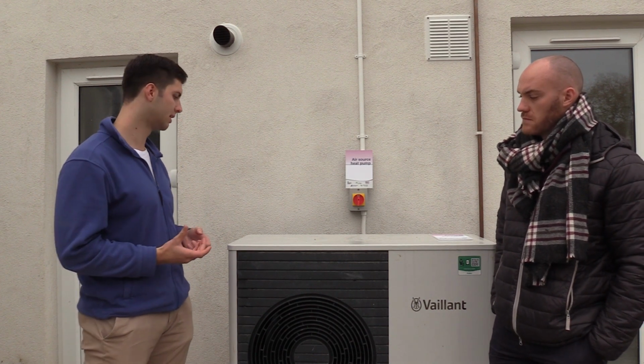A gas boiler is only about 90% efficient. One unit of energy in gets you about one unit of heat out, whereas this will be more like 400% efficient generally across the year. So one unit of energy in will get you four units of heat out. That's kind of how they work.